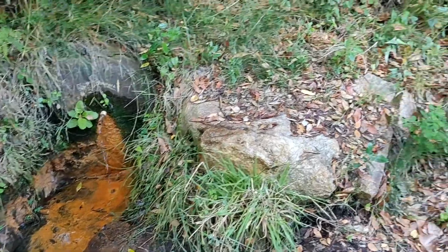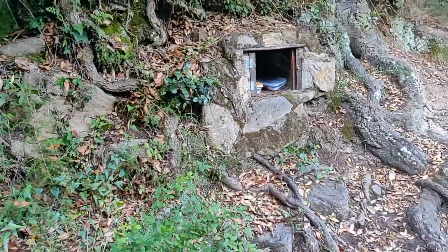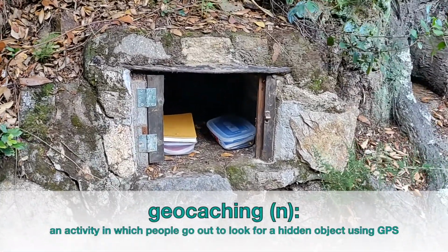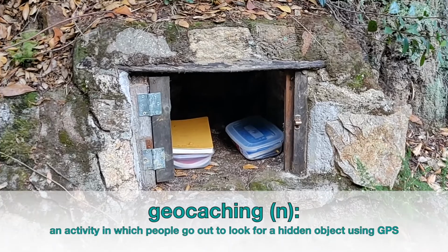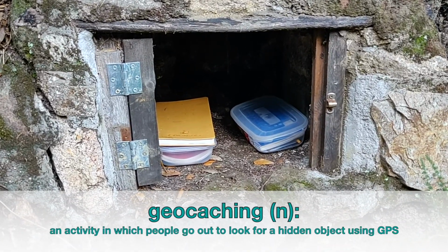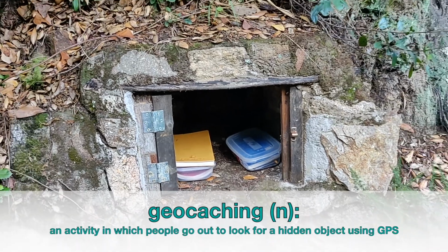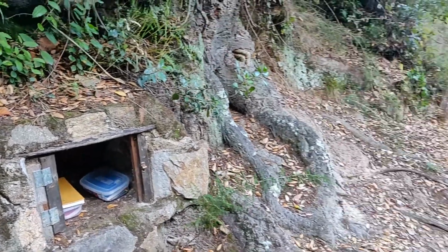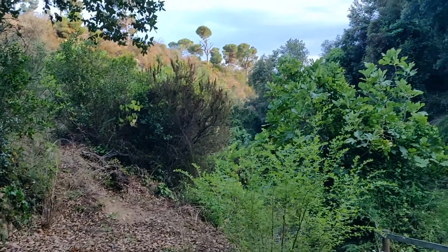Next to the spring there's a little rock alcove. I imagine that previously this would have had some religious statues or icons in it, but now it's got a little plastic box for geocaching and a notebook for people who want to write inspirational things about the beautiful place that the spring is in.